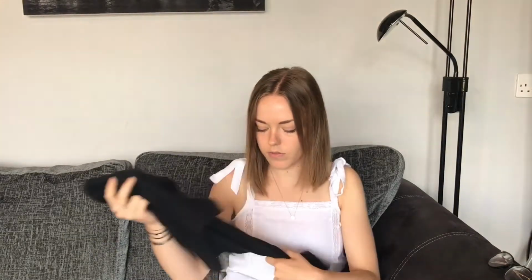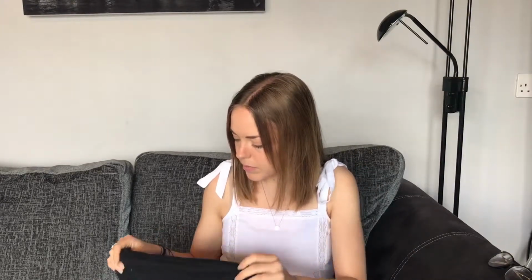Yeah, there's not really much else that I can add to this, other than the fact that they all seem to be absolutely perfect, and they look like they'll last a long time. There's no threading coming off. They haven't lost their shape after the washes. So they've all lasted really well over this month and a half that I've been wearing them, and I have worn them a lot. They have been a huge staple in my wardrobe, so I would definitely repurchase their tops again.